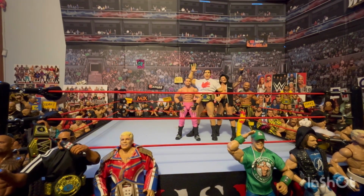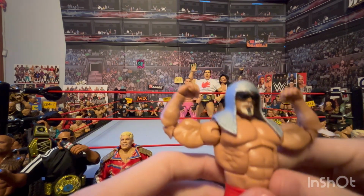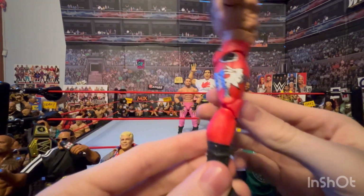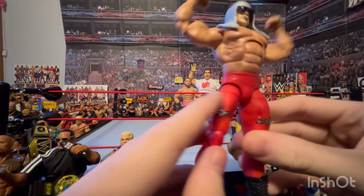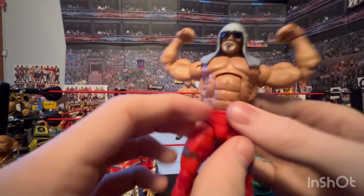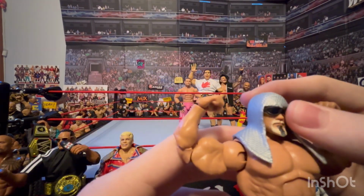This figure, first time in the Elite line, is absolutely amazing. It's Big Papa Pump. This figure is fantastic. You can't ask for a better Big Papa Pump figure. He's got the black classic boots, and he's got the red tights with his logos and everything in silver and black circle on the back, and it says Freakzilla. He's got the chainmail top on the headpiece and the black sunglasses.